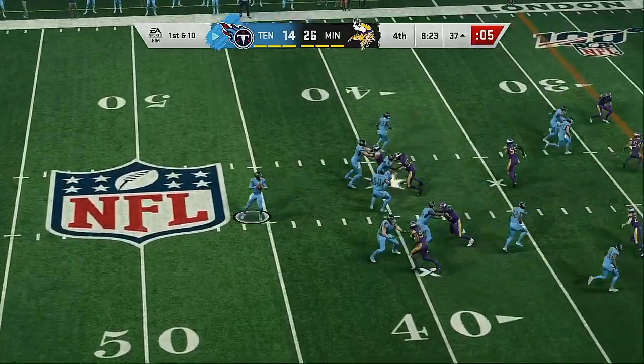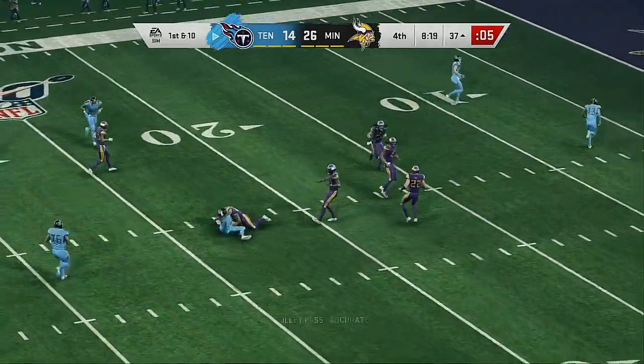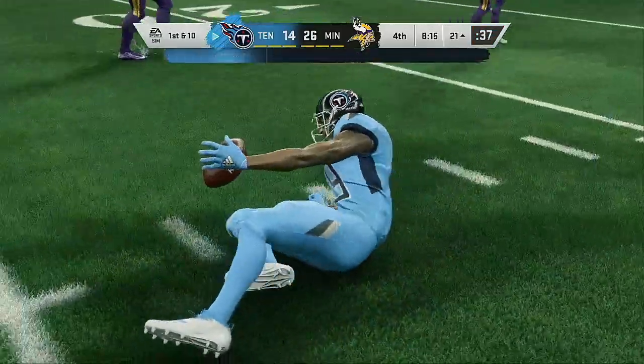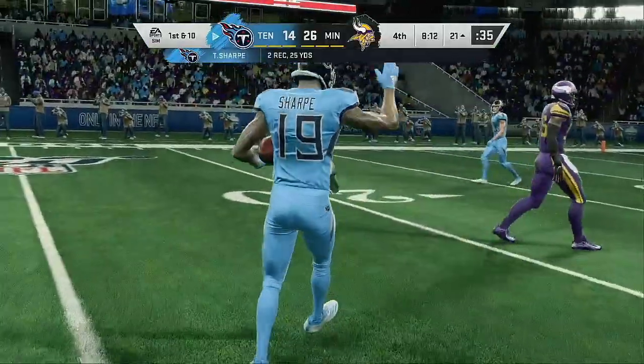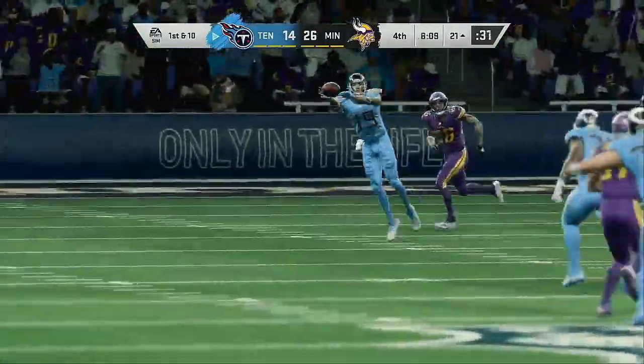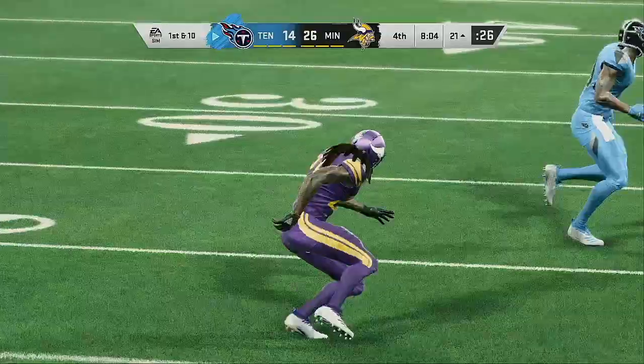It's first and 10. Mariota again. That's complete to Sharp. And he's got this down almost to the 20 before he's dropped. Give him 16 yards there, a Tennessee first down. That's another Titans first down. First and 10 at the 21-yard line.